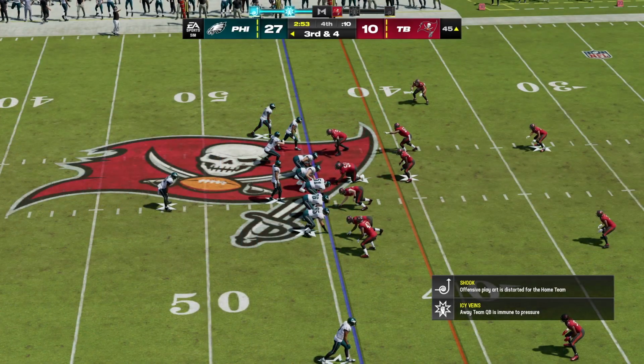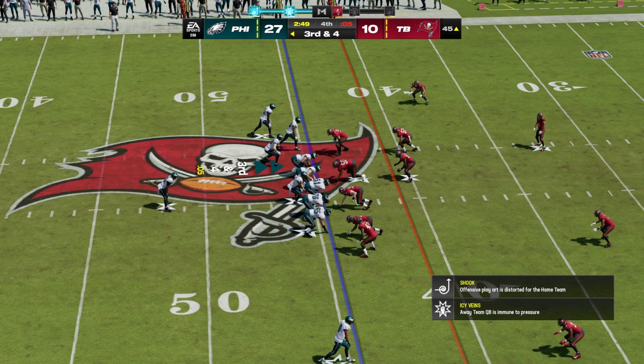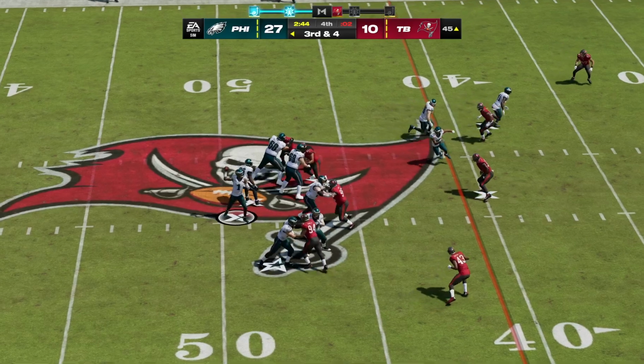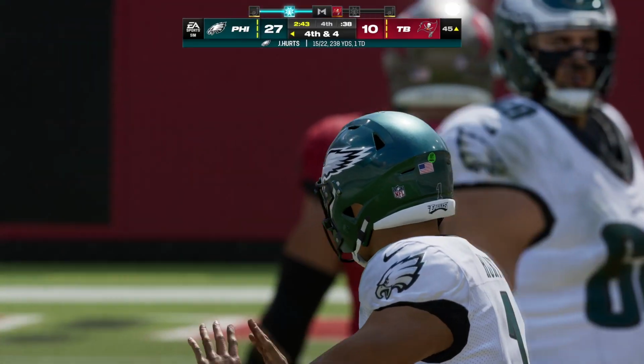And this offense on 3rd down today, they've been very good. 5 for 7 thus far. This is 3rd and 4. They'll set up a throw. And the throw there going to be incomplete.